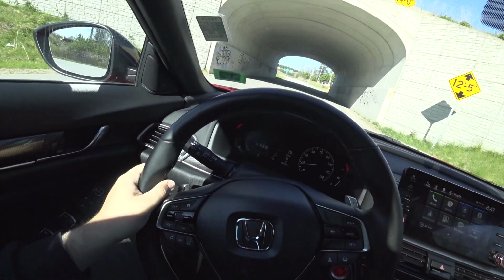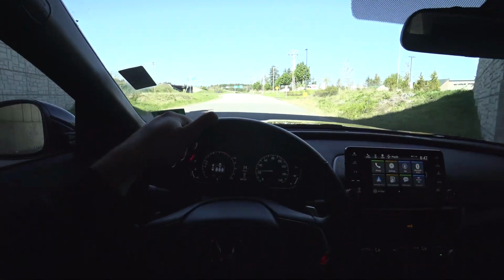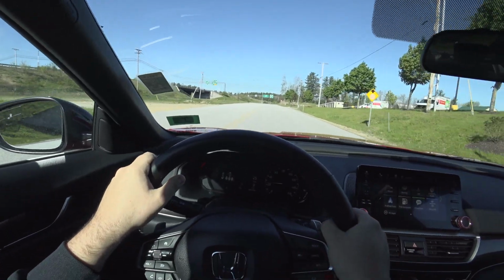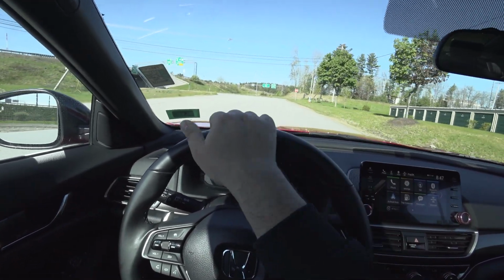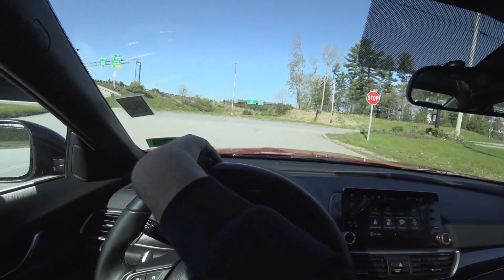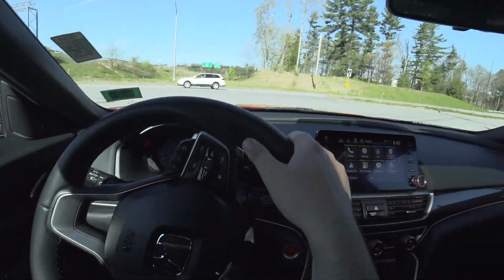Gonna do a slightly different loop, running a bit late this morning, so of course it's a Saturday, we have our 9:30 meetings, so I want to make sure I'm on time for that. But on the way to work, I can of course talk about what this car's been like, because I've been living with it for the past 24 hours.